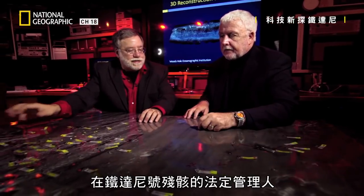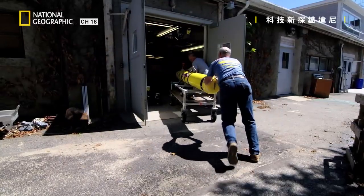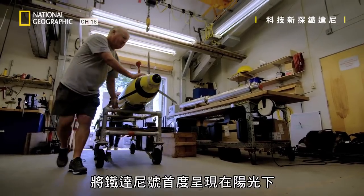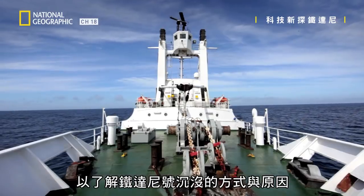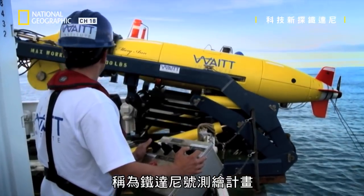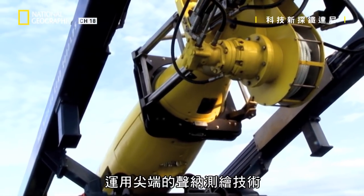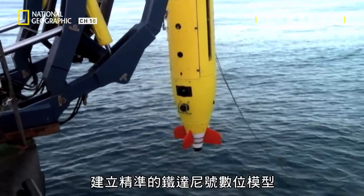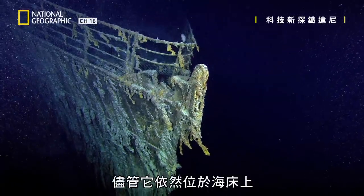Founded by the legal steward of the wreck, RMS Titanic Inc., are set to change all that and bring the Titanic into the clear light of day for the first time. An epic high-tech investigation to discover exactly how and why she sank. The Titanic Mapping Project. The mission: use cutting-edge sonar mapping technology to scan every part of the wreck and build a precise digital model of the Titanic as she sits on the ocean floor.